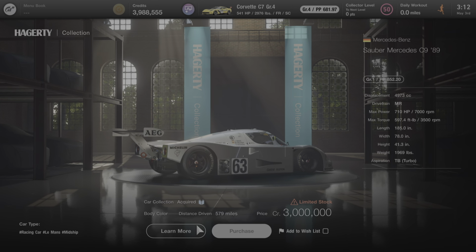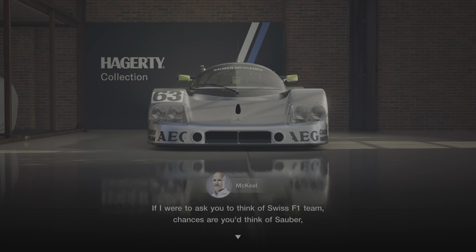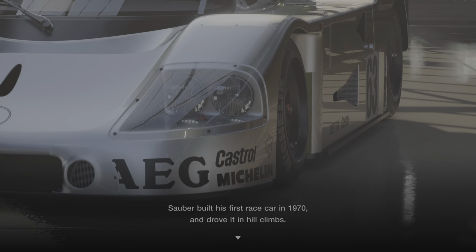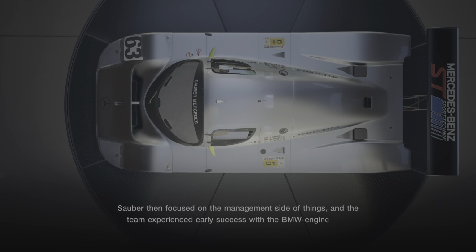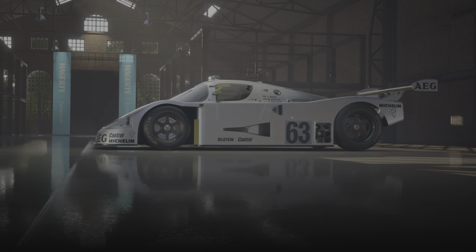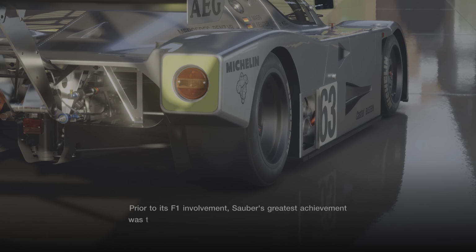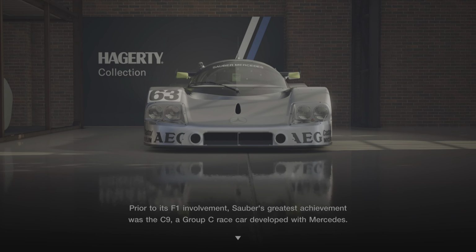Now we'll click on Learn More and see what McKeel has to say about this car. If I were to ask you to think of Swiss F1 team, chances are you'd think of Sauber, which was founded by Peter Sauber, a keen amateur race driver. Sauber built his first race car in 1970 and drove it in hill climbs. Sauber then focused on the management side of things, and the team experienced early success with the BMW engined C5. In many ways, that success was the launch pad which propelled the team all the way to Formula One in 1993. Prior to its F1 involvement, Sauber's greatest achievement was the C9, a Group C race car developed with Mercedes.